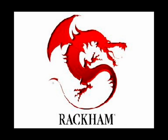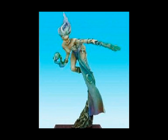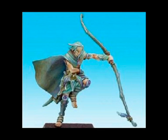Looking just outside the top 3, it's Rackham. These are some of the new French releases for August. First up, it's Saffron the Purifier. I really like this one, a dude in a big hat with a big gun. You can't go wrong, really, except for the price, which is €12. Next up is Shanery, an elf sentinel, selling for €9. And this is one of the 3 new elf archers, all of which are excellent, I must say. Dynamic poses and lovely sculpts.